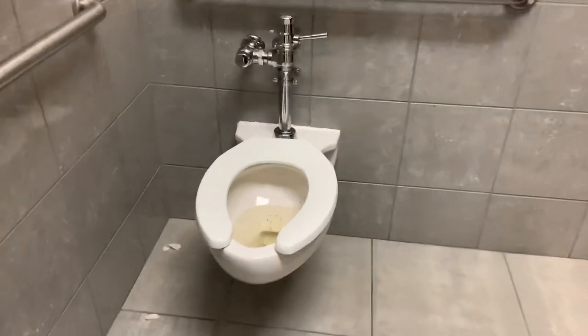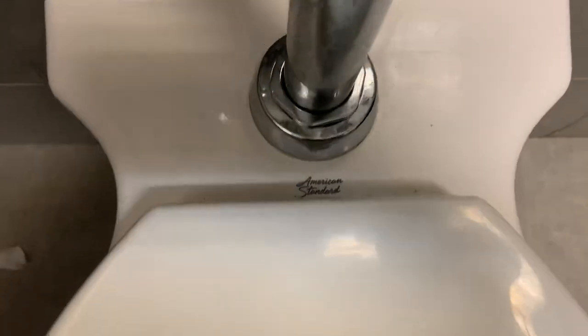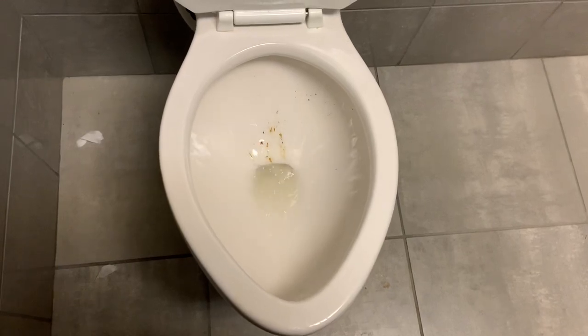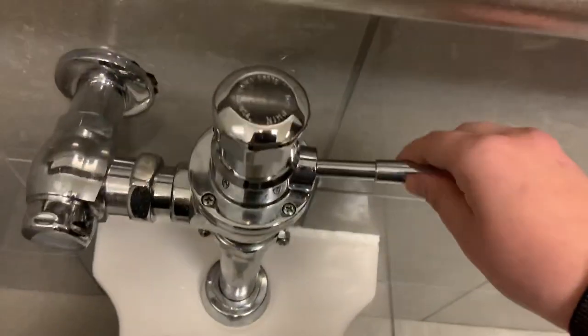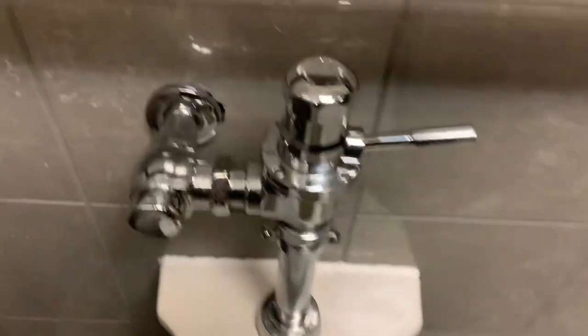They also use the Sloan Dolphin flushometers. Something that you get to see every day. It's a later model Glencoe. Let's watch a flush of the actual flushometer. That's just really cool.